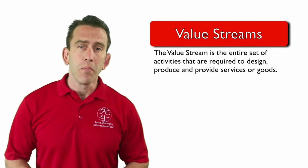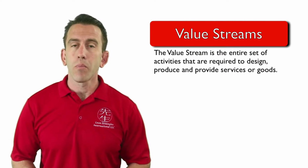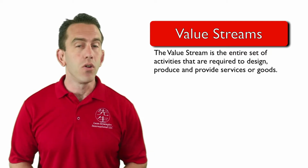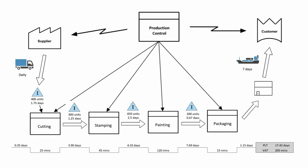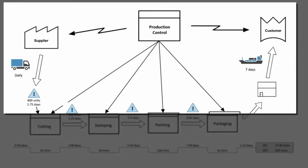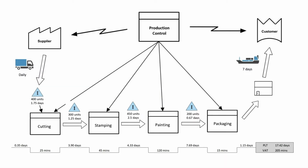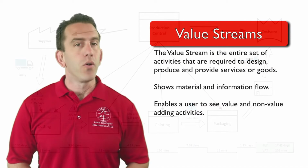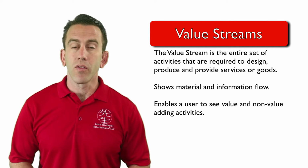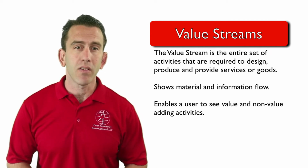The value stream is the entire set of activities that are required to design, produce, and provide goods or services. Included in every value stream is both information and material flows. When a value stream map is used, you can identify both value-added and non-value-added activities. It's worth noting that most value streams contain more than 70% non-value-adding activities.